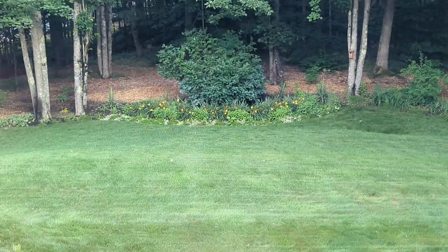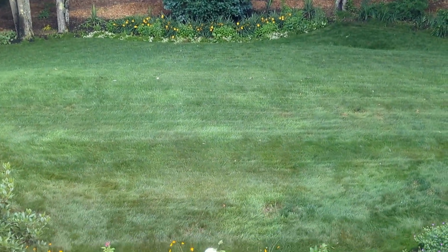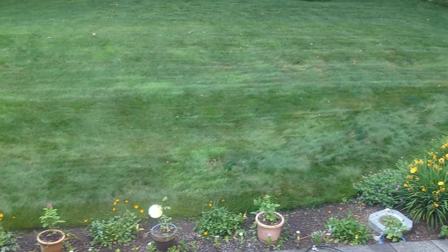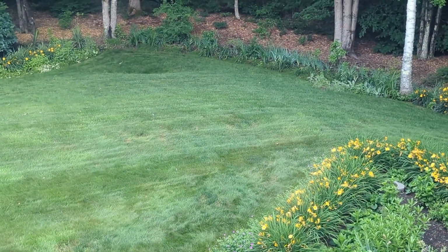I just wanted to share this angle of my front yard. This is looking out from my daughter's window. And you can see just how pretty everything's looking. Trying to fill in all those spaces in the front yard.